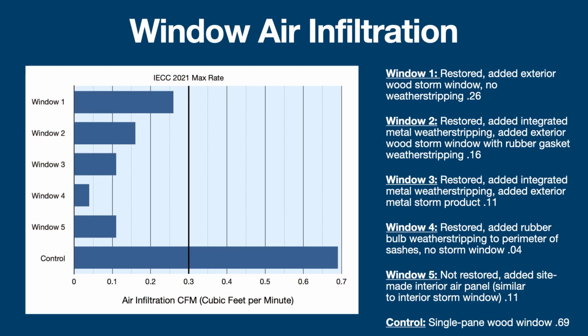So we actually performed the test. And so can you guys hear me if I speak louder? I just want to make sure you guys can hear me all right. So the control window was your average unrestored single pane window. And the lower the number, the better the test, but it was 0.69. So obviously that's not real good and it's basically double what is required to meet code.